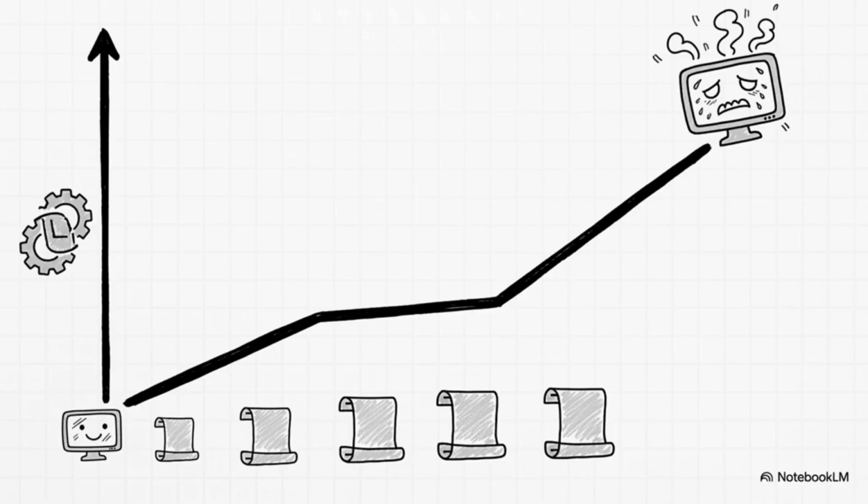And here's the real kicker, this method just doesn't scale. The amount of work, the computational cost, it explodes. Trying to generate a whole paragraph would be painfully slow. A full page? You can forget about it. Our poor storyteller and our computers would just be completely exhausted. There has to be a better way.